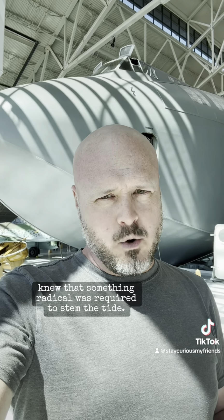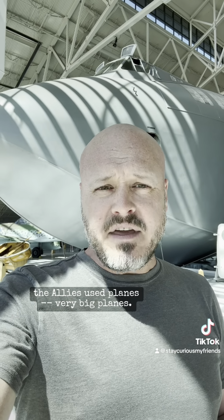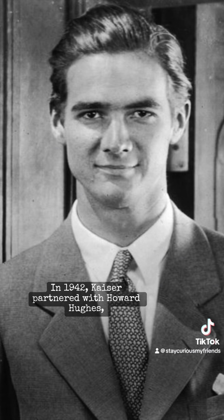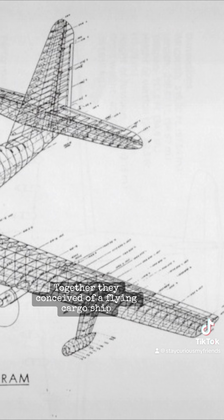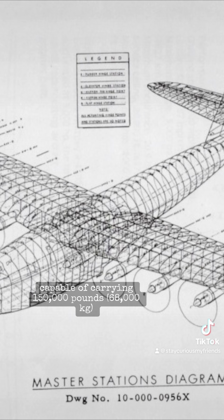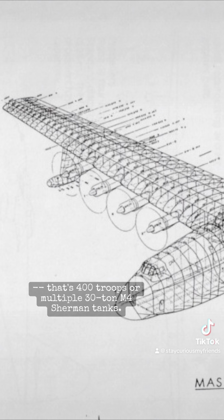Henry J. Kaiser, a Liberty shipbuilder, knew that something radical was required to stem the tide. What if, instead of using boats to transport men and material, the Allies used planes? Very big planes. In 1942, Kaiser partnered with Howard Hughes, America's leading aircraft designer, as well as a business tycoon, film producer, and all-around eccentric playboy. Together, they conceived of a flying cargo ship capable of carrying 150,000 pounds. That's 400 troops, or multiple 30-ton M4 Sherman tanks.